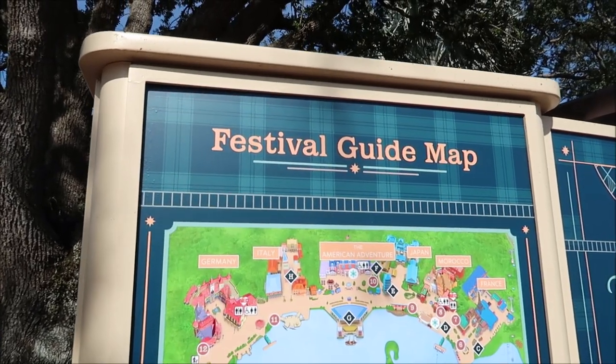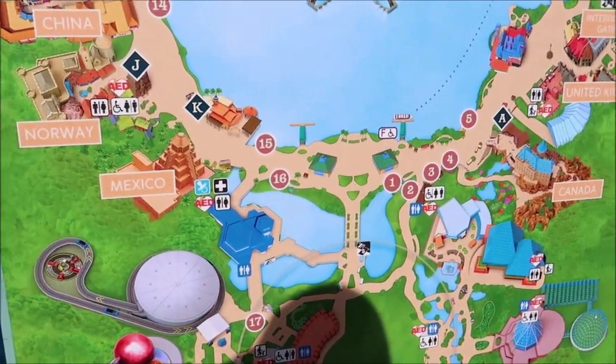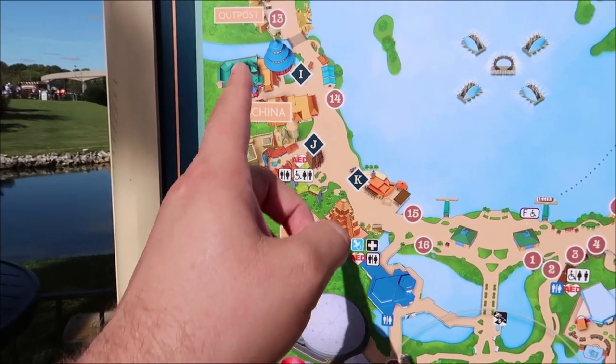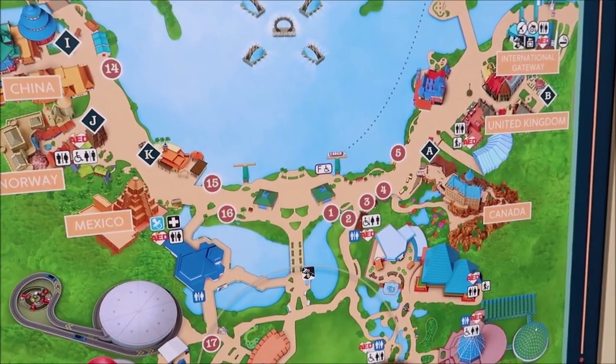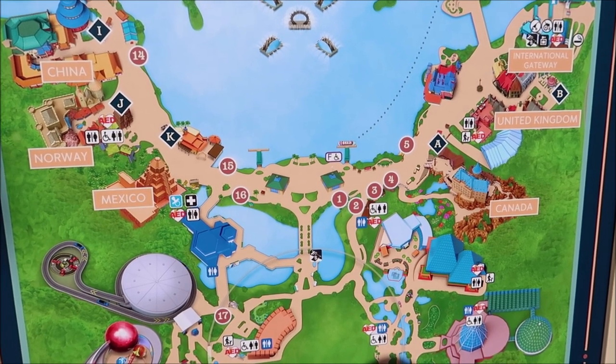Here is the festival guide map, and if we want to do the cookie stroll, I know the cookie stroll ends right here, so we're going to actually go to the left and start in Mexico and then go all the way around and then finish over here so we can redeem our free cookie at the redemption booth. Before we make our journey around World Showcase, I think we should stop and see if they have any special Festival of the Holidays merchandise, because you know, that stuff will sell out pretty fast.